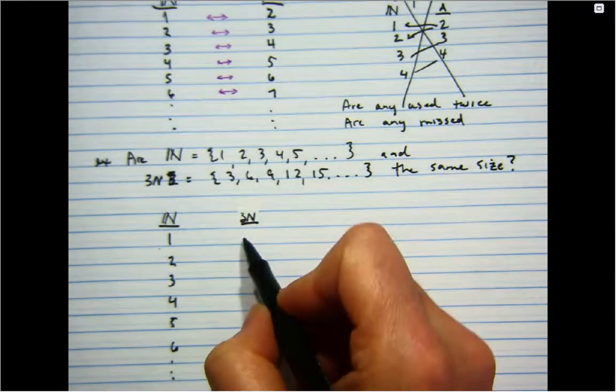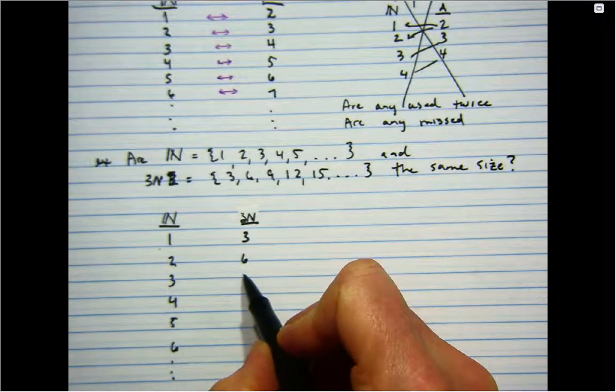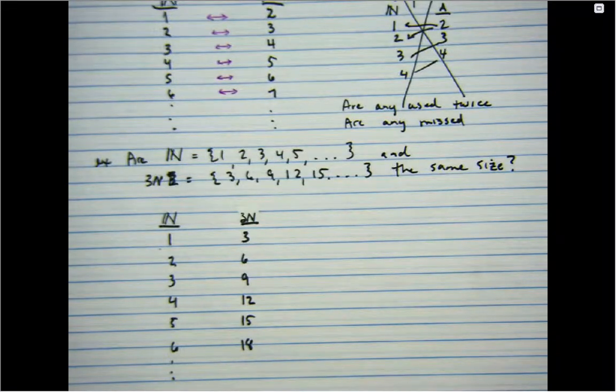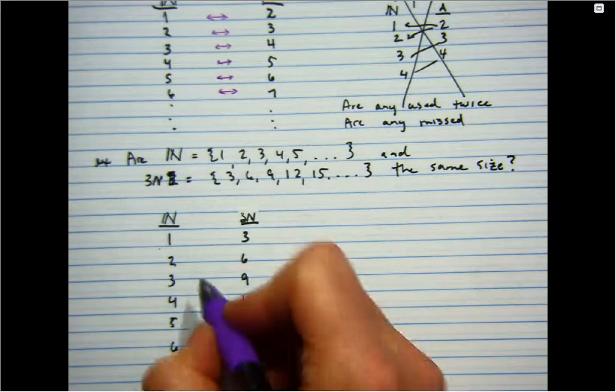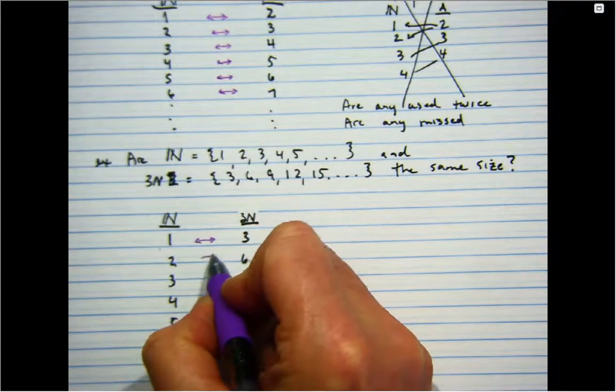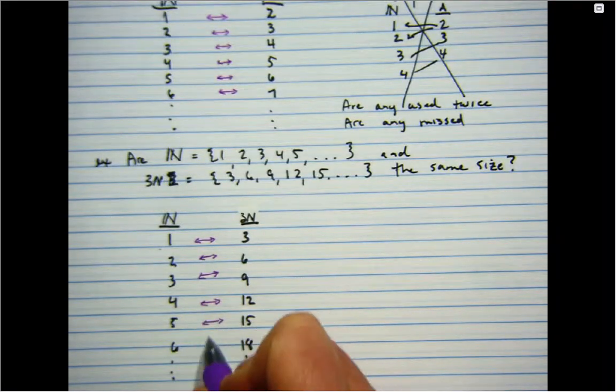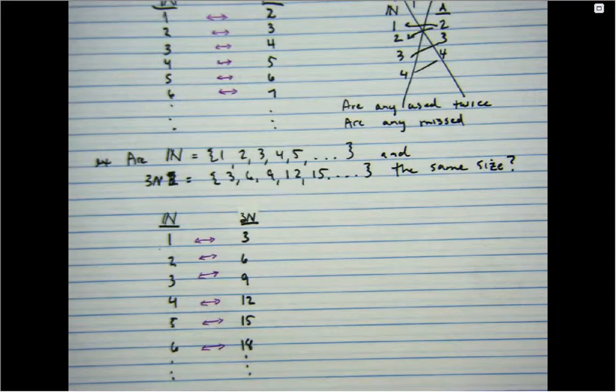And 3N I can list so that I'm not missing any. And none are listed twice. And I can go ahead and make a one-to-one pairing. How would I make a one-to-one pairing here? Yeah, just go right across from each other. So there is more than one way to make a pairing, but the most straightforward is to just go right across from each other. Okay, so the 1 goes with the 3, the 2 with the 6, the 3 with the 9, the 4 with the 12, the 5 with the 15, and the 6 with the 18.